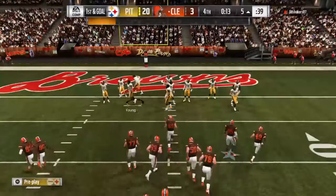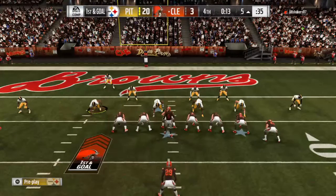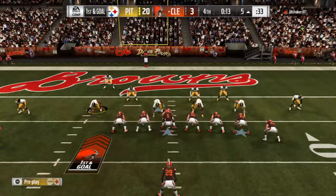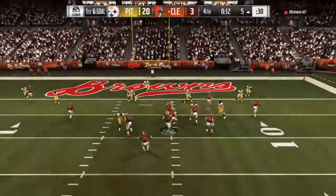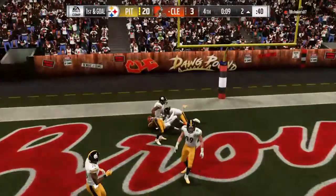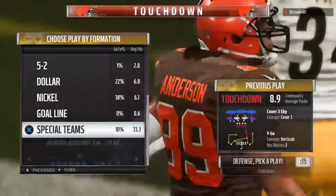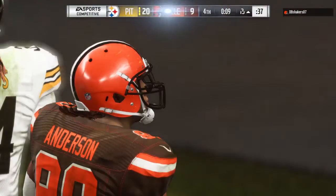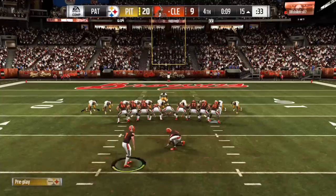2 big plays in succession. Not sure this D knows what hit him, but now they got to get ready. It's 1st and goal. To throw again is Taylor. And this is caught. Touchdown, Cleveland. Robbie Anderson, his 4th touchdown on the year. And the Browns get a score closer.